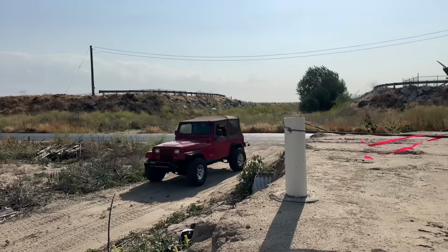All right, here we go. Oh, we've got our first obstacle. I know, I'm looking at it. I'm going to go low range. I think you should. It looks pretty big. Yeah, that's a good idea. It's steep and slippery. My vertebrae will thank you. There she goes.